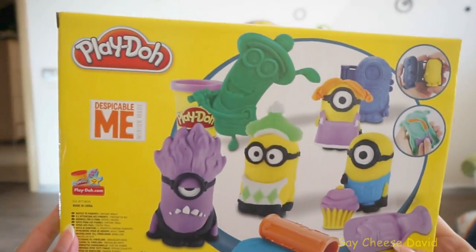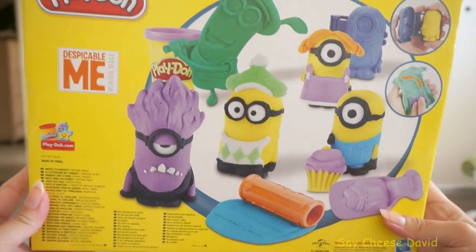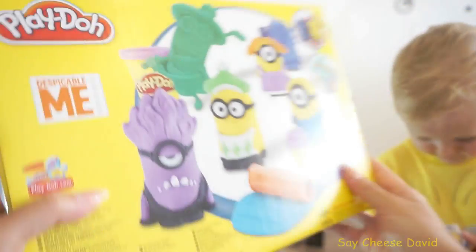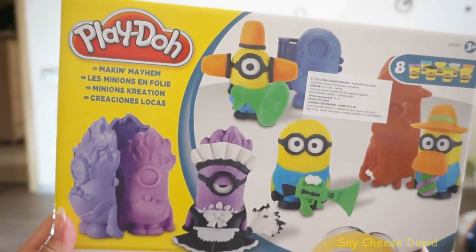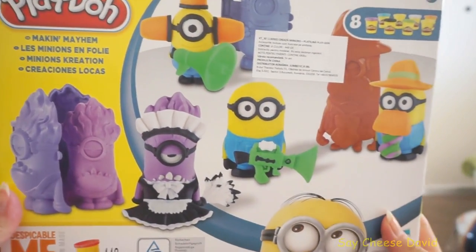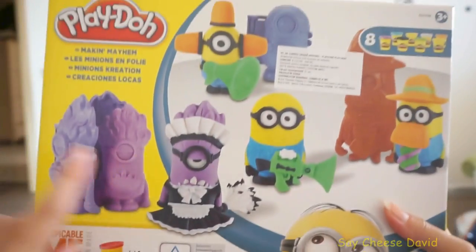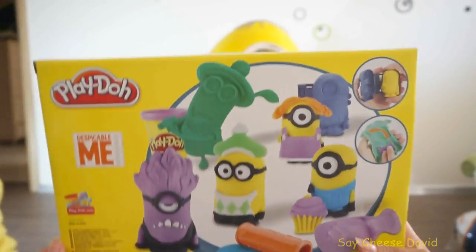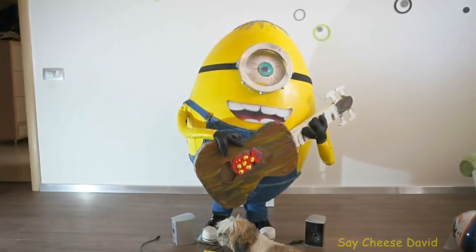We also have this Play-Doh Despicable Me set, and this is what we have inside. Let's see the back of the box. Wow, this is really nice. I like this purple one. And we will try this set and we will see how this is. Let me see, David.